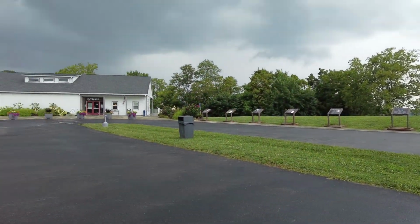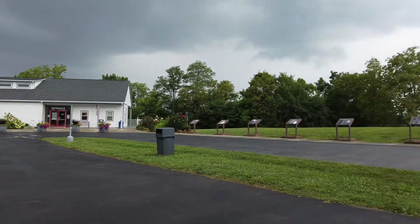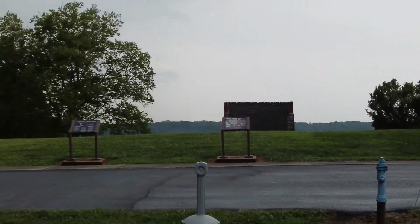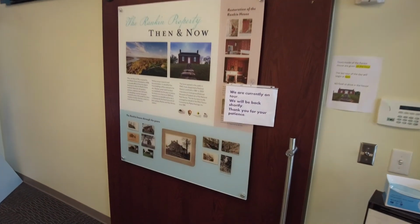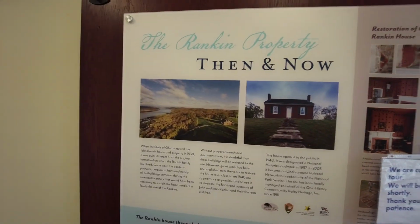Here we are at the Rankin House in Ripley. The house is just over that hill. Gotta go in here and see if we can take a tour of it. Alright, so it looks like they're on tour now, so we have to wait for someone to get here. Hopefully we're able to tour it.